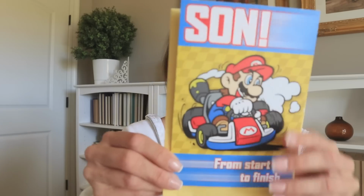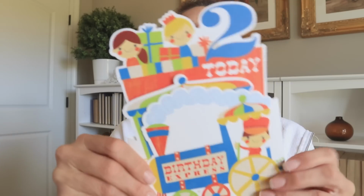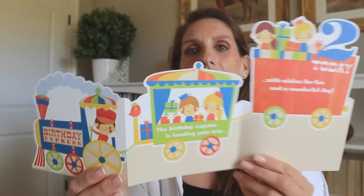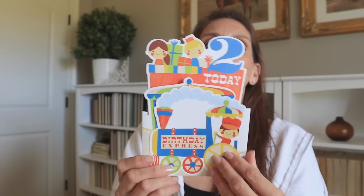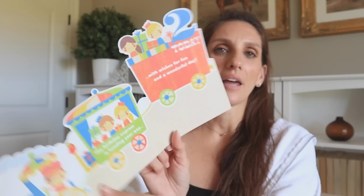Then I picked up some more cards. Here's another Mario card. I want to do a Mario junk journal, so I got that. And then I picked up this one. I thought it was so cute, this little train. Yeah, it's a birthday card, but I could definitely work around it. I could put something over here so it doesn't say Birthday Express, and I think I want to use this for my circus theme junk journal that I'm going to be doing soon.